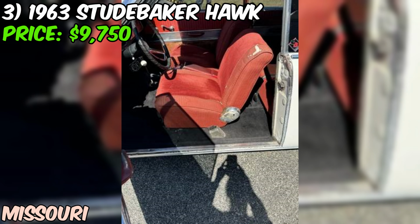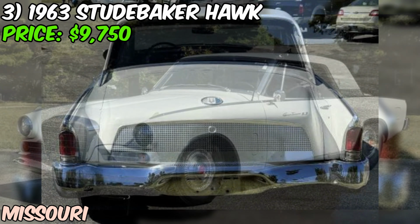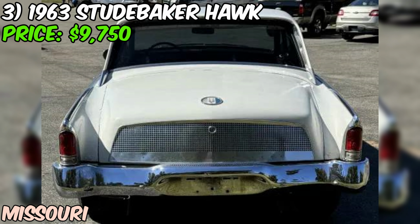Now, it's important to keep in mind that this is a classic car, and it may have some quirks or imperfections. The seller doesn't go into great detail about any specific issues, so it's always a good idea to ask for more information and photos if you're seriously interested. You might also want to consider having a mechanic inspect the car before making a final decision.